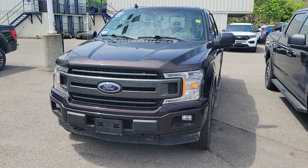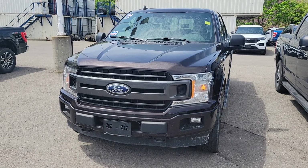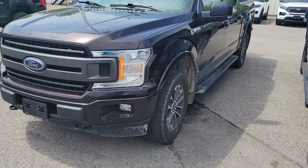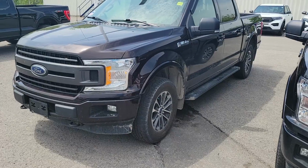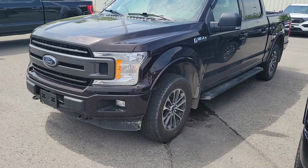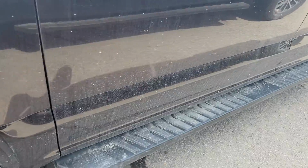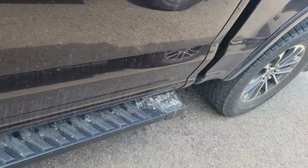And I got an email saying you're interested in this 2019 F-150. It's so busy here, we haven't had a chance to wash it up, so I apologize about the dirt on it. It is an XLT. It is magma in color. It's going along the bottom here.